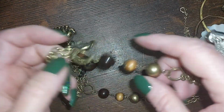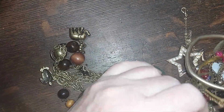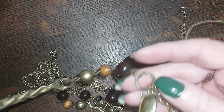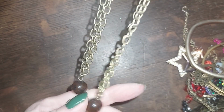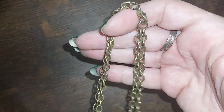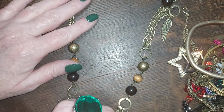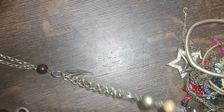This one has an owl and an elephant and a turtle, the rose, and what else do we have? Oh, and it's also got a wing. Oh, that's cute. Uh-oh. What was that? I hope that wasn't one of the critters. Anyway, it's got faux tortoise. It's brass. So we have the wing and the rose, and the turtle and the owl, and then the elephant at the bottom. That's cute. We're going to do this one for six.